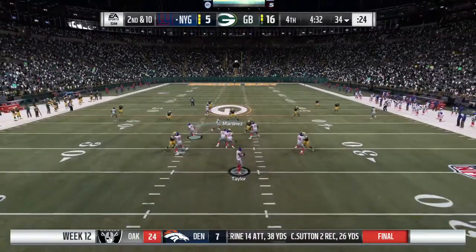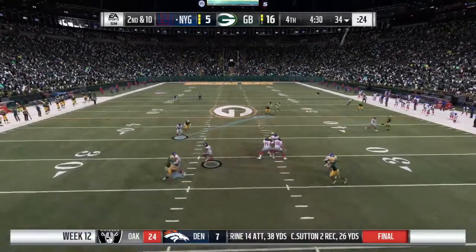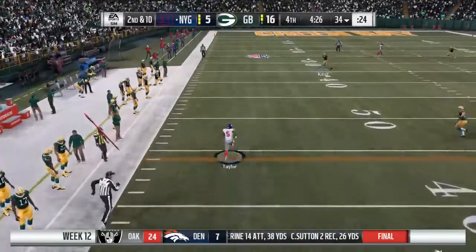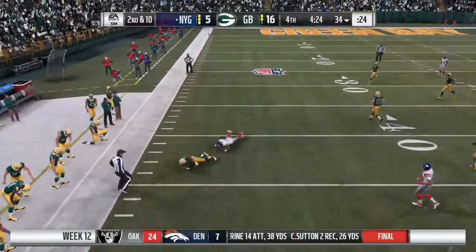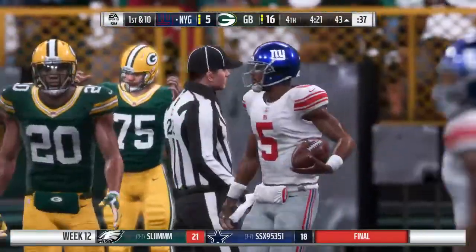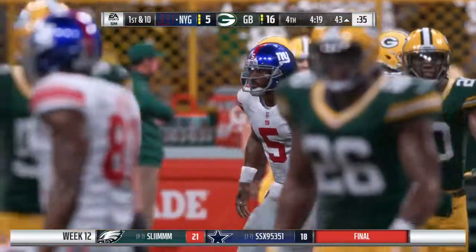Ready. 2nd and 10 now. It's Taylor. Steps away to his left, and he'll slide down to avoid the contact. Taylor able to use those legs of his to pick up a 1st.